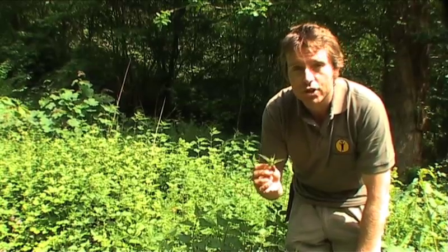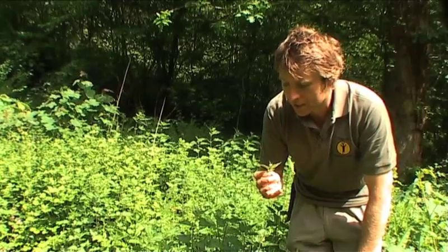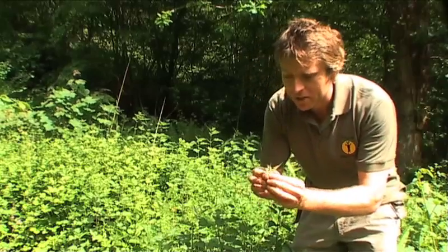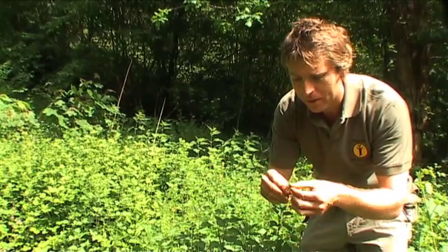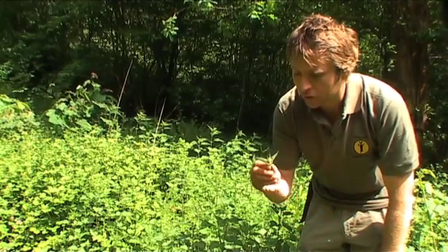It's actually very rich in iron, so it's a really good food for people who are anemic. And as a survival food, it definitely has its place. What I normally do is get about 10 of these, put them in a mug, add some hot water, leave it for about 5 minutes, and then you've got your nettle infusion or nettle tea.